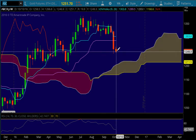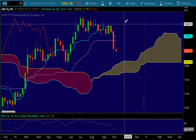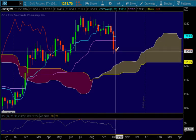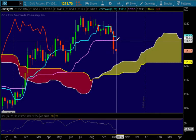But gold put in a doji candle last week. So potential reversal to the upside for gold. Reversal would need to be confirmed by a higher high and a higher low. Still an inside candle from the prior week, but very small range for gold. If we do find buyers and get a move to the upside, we can look for potential resistance at 1289.50.